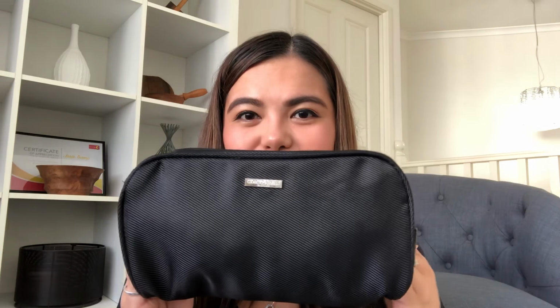So the next thing that I got inside my bag is this makeup pouch right here, which is actually a freebie from a perfume that my husband got for Christmas. And this one is from Giorgio Armani perfumes, and that's just how it looks like. It's really thin and light, but the quality is really good.